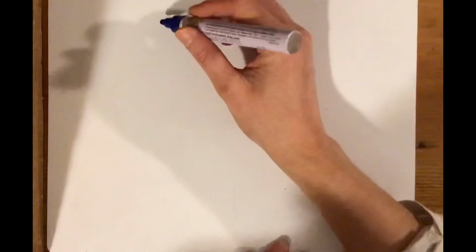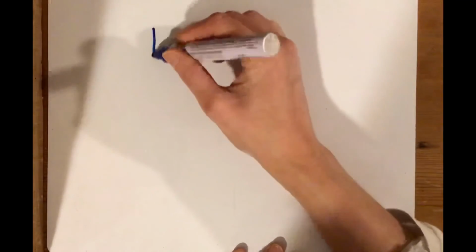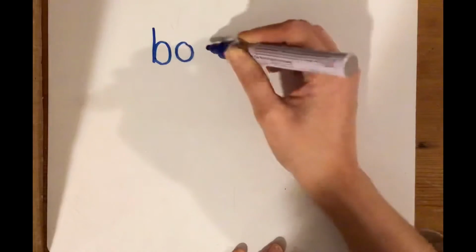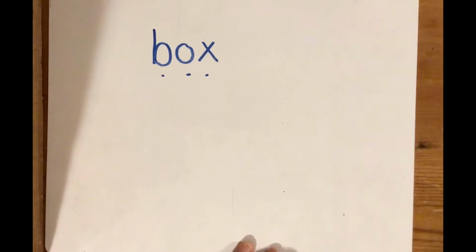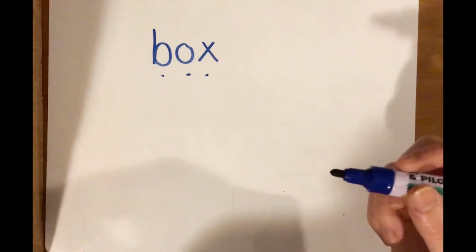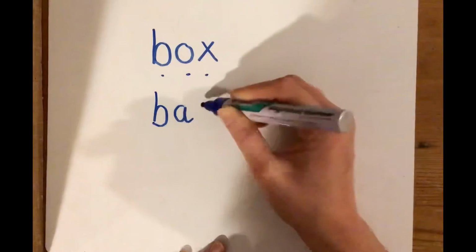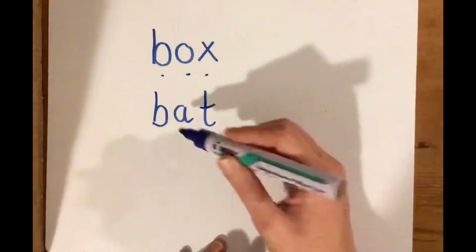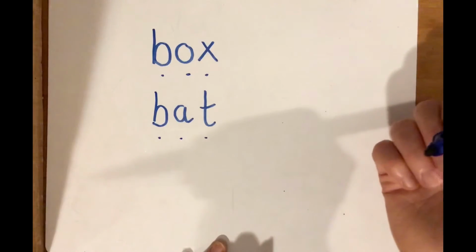So, the first word that I thought of is box. B, ox, box. And I also thought of another word. I thought of bat. B-at, bat.